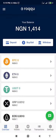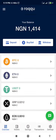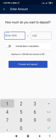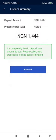So, quick one, I'll be teaching you guys how to make your deposit. You must have opened your account to make your deposit on Roku, and as you can see, I opened this account deliberately for this video, and I already deposited 1,000 naira. So straight up, click on deposit, insert the amount you want to deposit. In this case, let's say 1,414 naira. As you can see, this is the equivalent in US dollars, almost $3, 2.99. You can include that in your calculation. Then you proceed with your deposit.